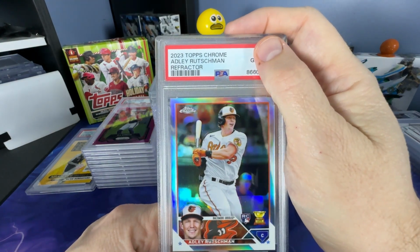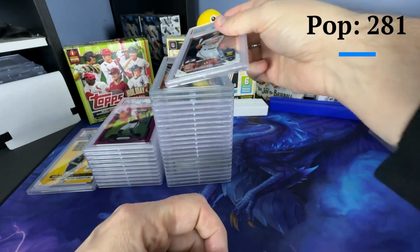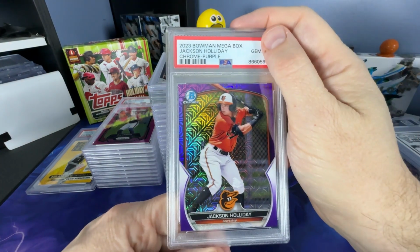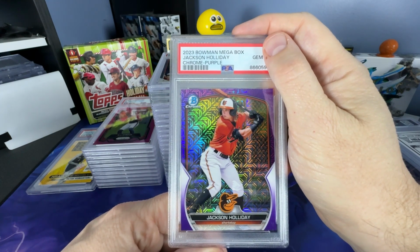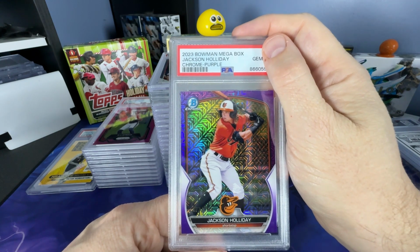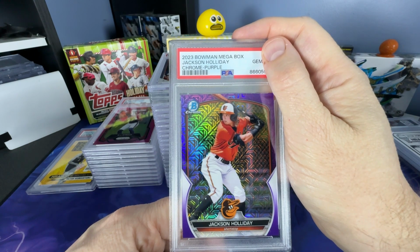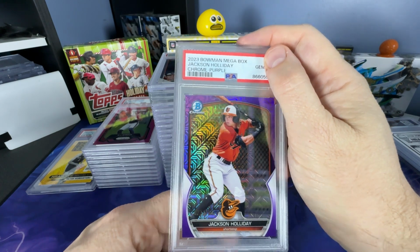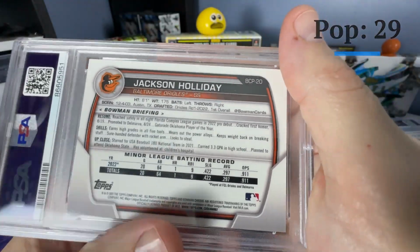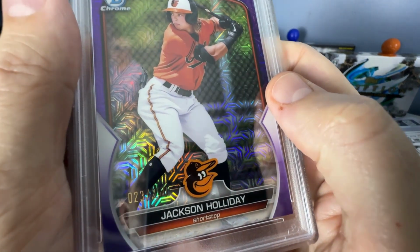So this is an Adley just plain old refractor, and that got a 10. And then we have the Jackson Holiday. This is a Bowman Mega Box Chrome Mojo, and it's a numbered card. So with Jackson probably making the team, or at least getting real close in spring training in the next couple weeks, I think this will be at a premium. That got a 10. It is numbered out of, I think, 250. Where is it at? Is it on the front on this one? Yeah, 23 of 250.